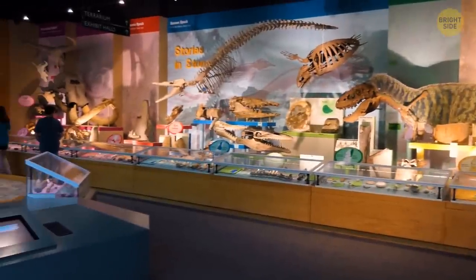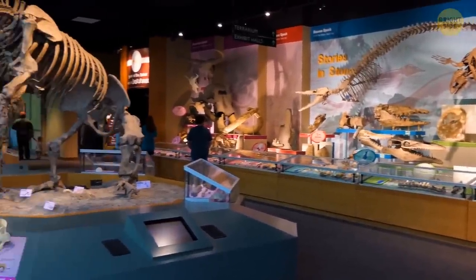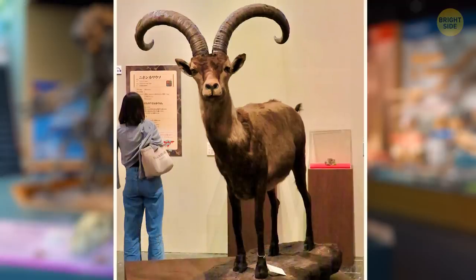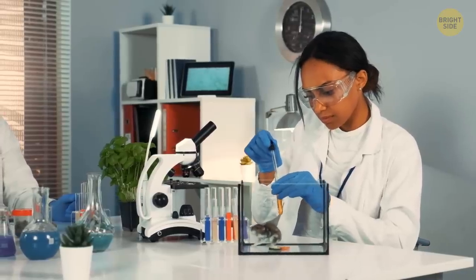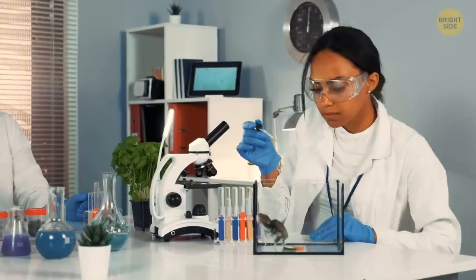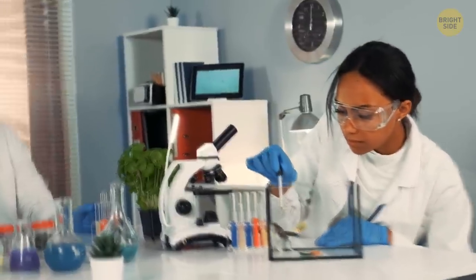But the thylacine isn't the first animal to be chosen for a de-extinction project. The first one was the Pyrenean ibex in 2003. It had only been extinct just 3 years before it had been cloned. But at the same time, science wasn't as advanced as it is today. And sadly, it only lived for a few minutes, then went extinct for a second time.